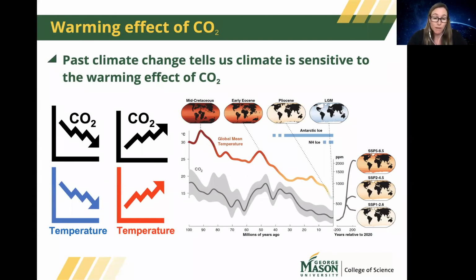And what we're doing right now is shown in the far right of this plot. We're applying an extreme perturbation in terms of elevations in CO2 concentrations, and we're making them rise very rapidly. And we have the three scenarios here. In the more extreme scenario, often referred to as business as usual, you can see we're taking CO2 concentrations back to values last seen in the Eocene, for example, the early Eocene, where Earth's climate was very radically different.